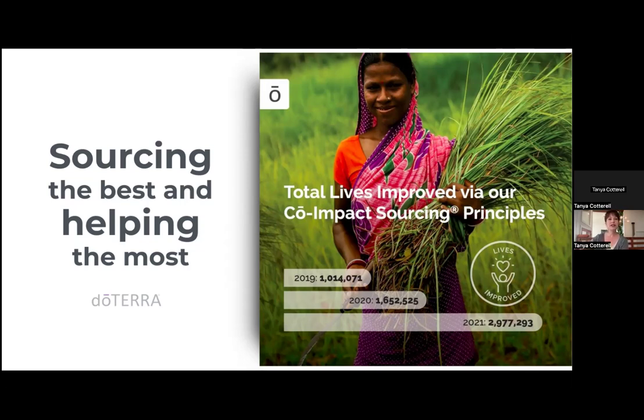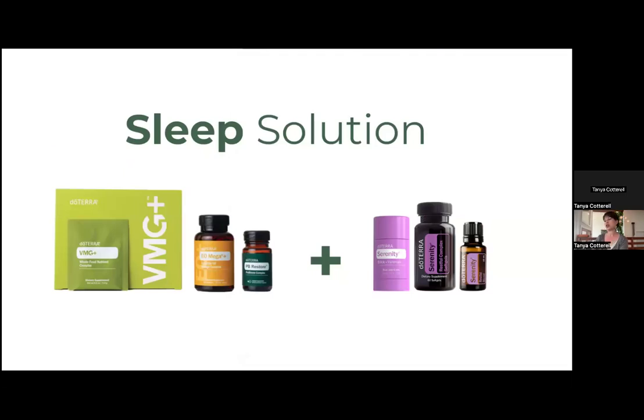So what does this look like to pair foundational supplements with essential oils for other targeted needs? I'm going to show you a quick few examples so that it makes sense to you. So just a few common things. Let's say you need to improve your sleep. You need to fall asleep faster, stay asleep, get better quality of sleep.